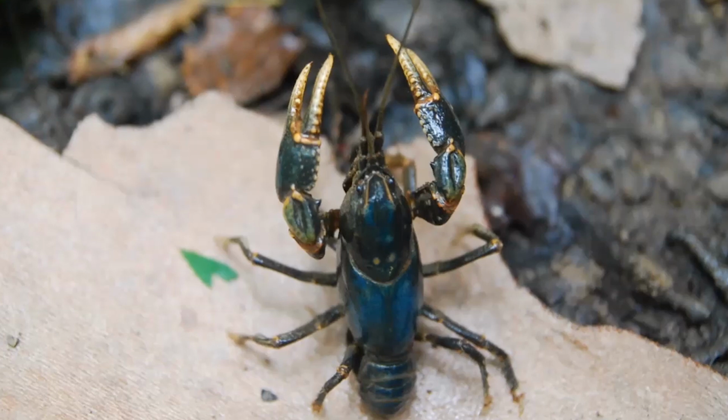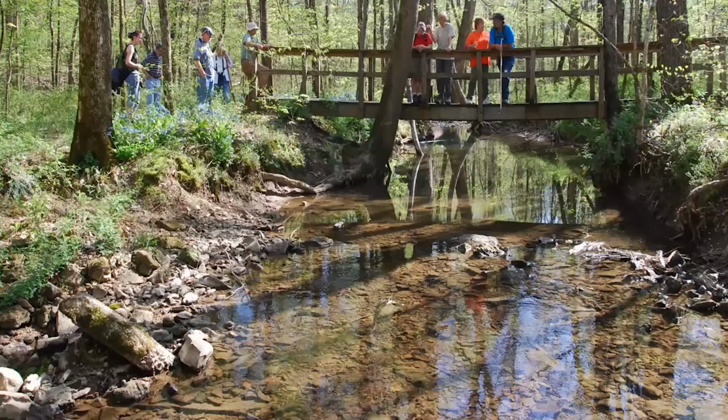The crystal clear streams are everywhere. This is a bridge on the Montgomery Bell Trail, a group of people that I was leading on a walk. You might want to consider going on a ranger-led walk sometime. Here at Montgomery Bell, there are several throughout the year, and other parks have them as well.